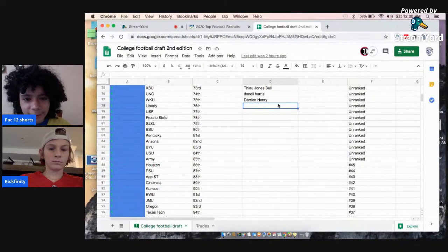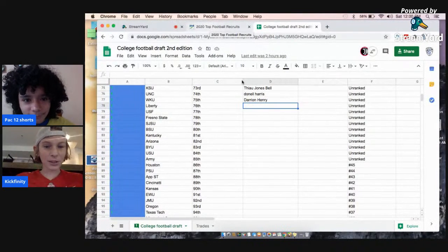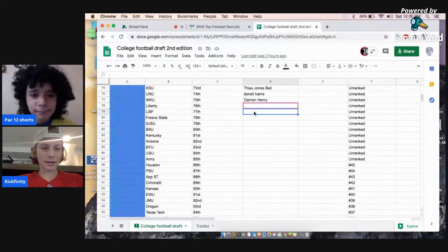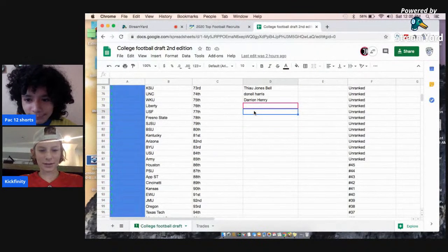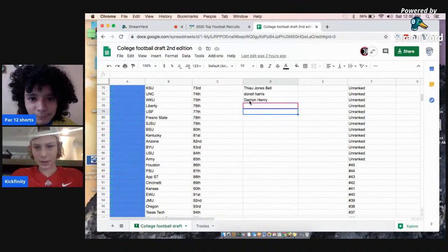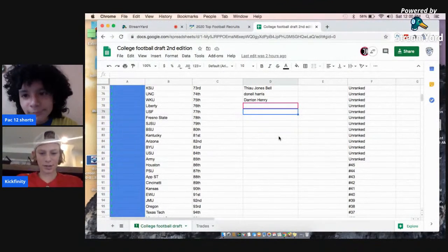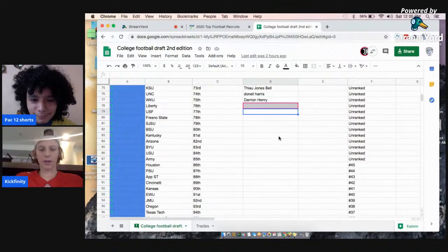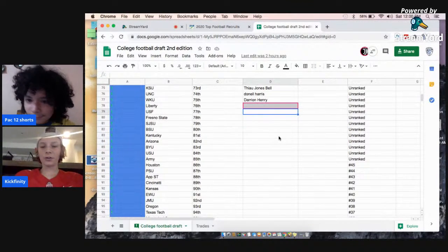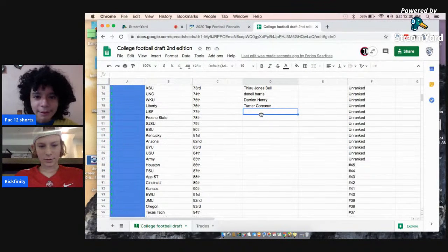And here we go. I have the 76th pick for Liberty, and I think I know who I'm going with. Let me just check if he hasn't been picked yet. He has not. So with my next pick, Liberty selects offensive tackle from Nebraska, Turner Corcoran. Offensive tackle, Turner Corcoran.